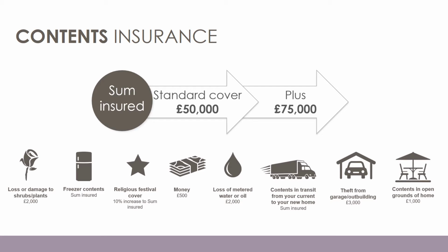As we've previously mentioned, tenants now have a choice when they're buying their contents insurance. They can choose up to £20,000, £30,000, £40,000 or £50,000 for their contents sum insured. Now some of the individual benefits and the contents limits are shown on screen. For example, loss or damage to shrubs or plants is covered as standard up to £2,000.